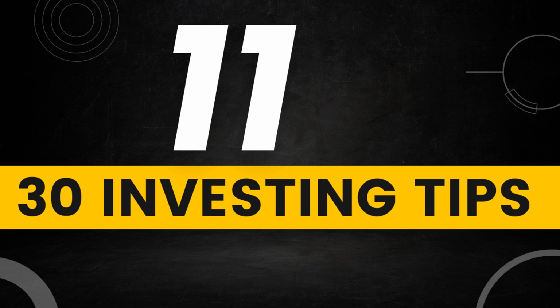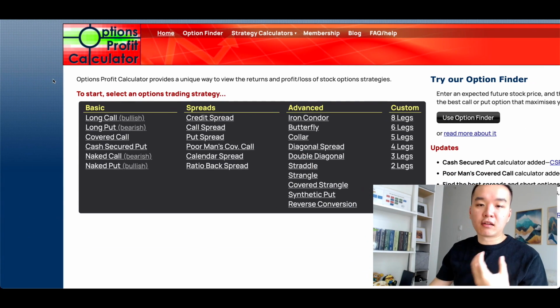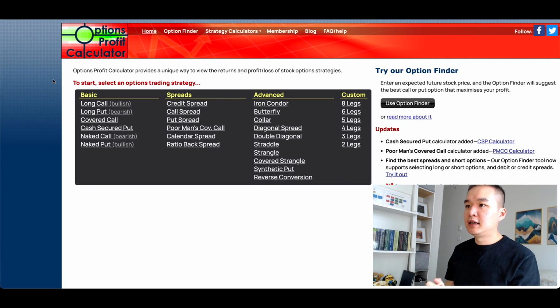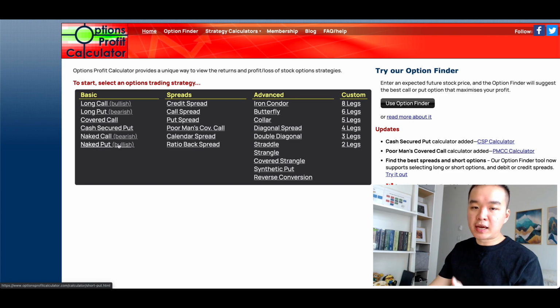The next resource I want to introduce you to is Options Profit Calculator. If you're looking to learn options, learn how to multiply your return and employ different strategies, this is a pretty comprehensive website that I think will be helpful to you. You can see that there are the basic, the spreads, and also advanced as well.